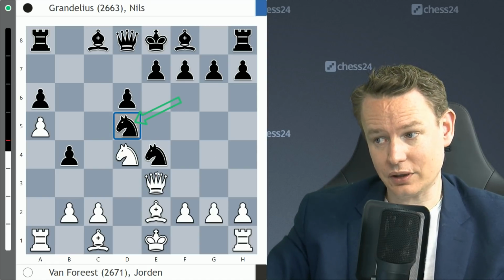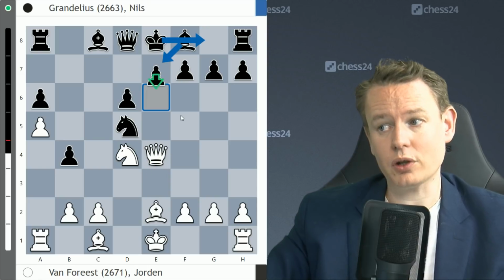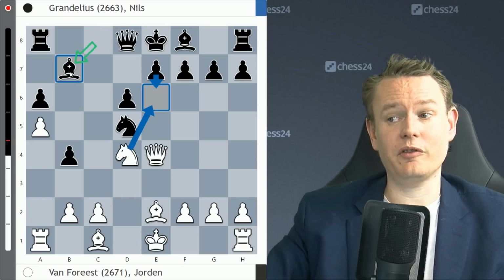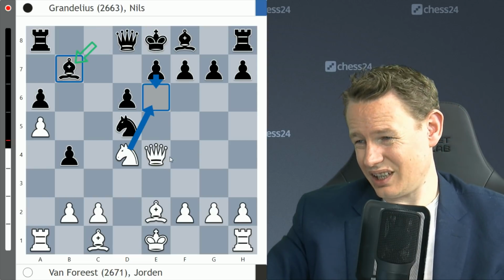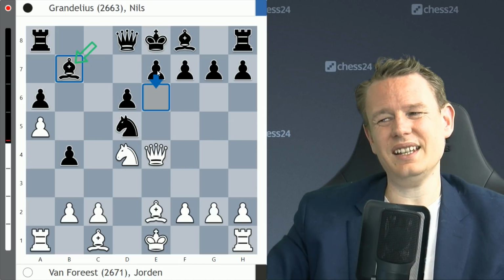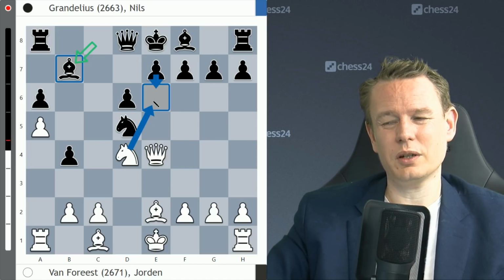Grandelius goes knight takes d5, the correct move, queen takes e4, and pawn to e6. This is natural. Computers prefer the move bishop b7, but humans usually would not play like this, because this sort of loses control of the e6 square after e6. You're worried about knight takes e6.